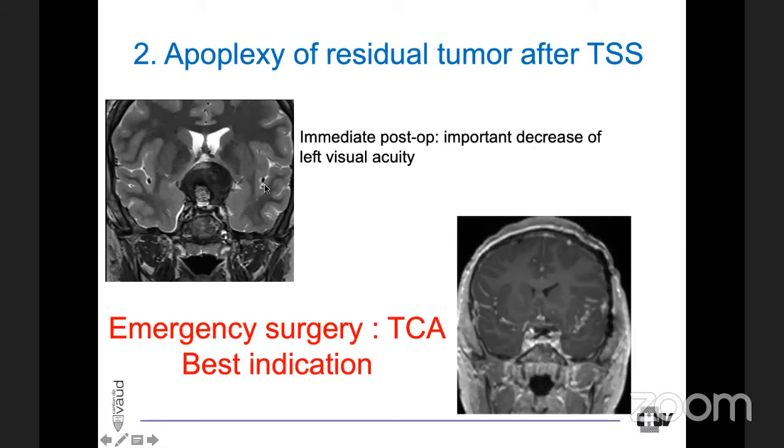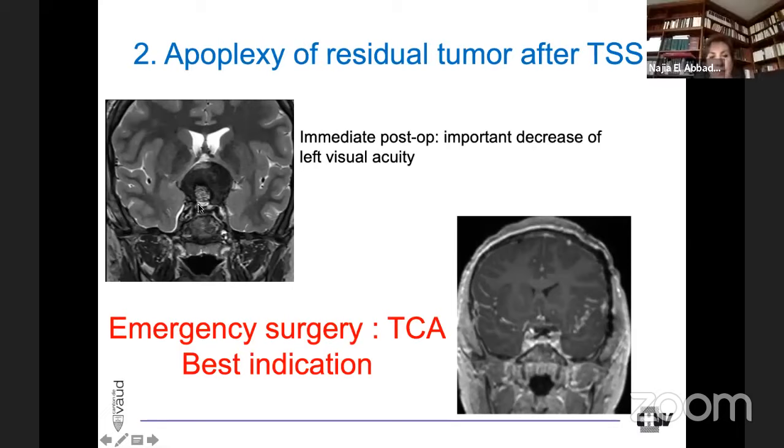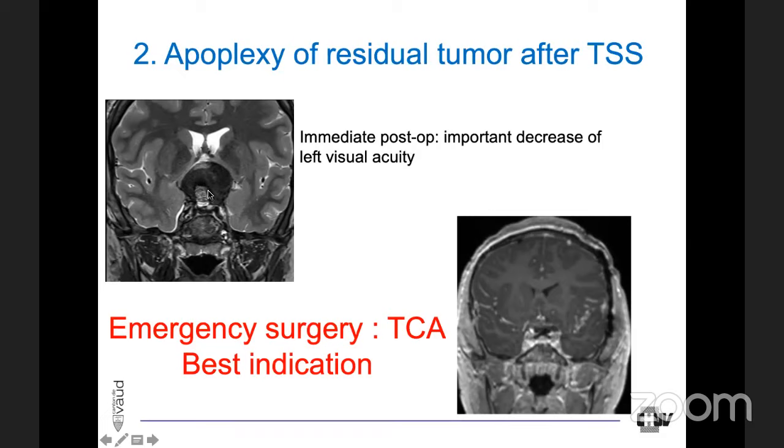This is the post-operative MRI after transsphenoidal surgery. The tumor was very hard. On the immediate post-operative MRI, the patient had decreased left visual acuity, and we decided to take the patient by transcranial approach. We performed a left pterional approach, and we could do a gross total resection. The patient improved his visual acuity.